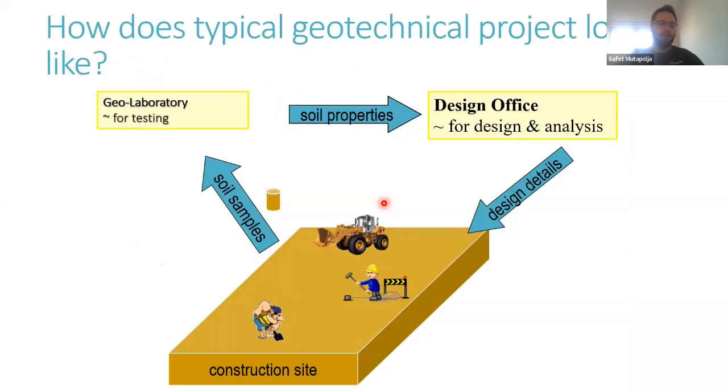So how does a typical geotechnical project look? Basically, first you're in the office, you get the project and you look at the design, the main idea. It's usually for buildings, that's what we deal with the most nowadays. And then you need to plan geotechnical investigations on site. It's based on experience and on legal requirements and standards. From the US, there's ASTM, from Europe, there's Eurocode. Basically every country has different standards and you need to follow them.